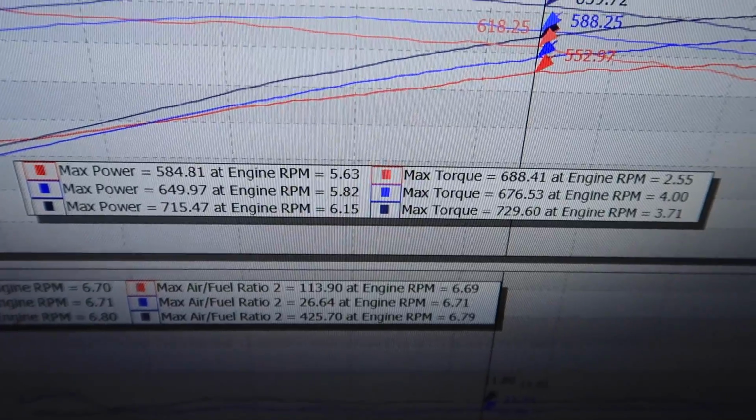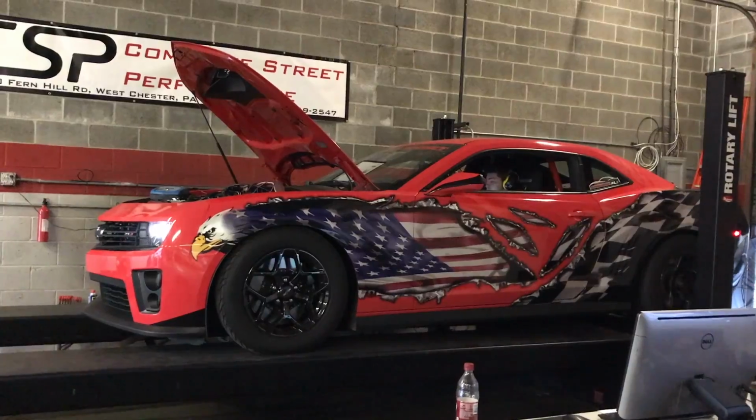Alright, so we got the bottles all hooked up, everything's warmed up and ready to go. We're going to do the first pull on nitrous. So we're about to see here what it makes on a 150 shot.